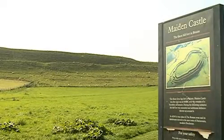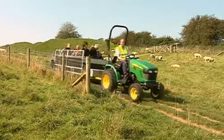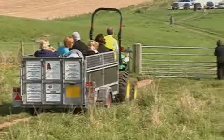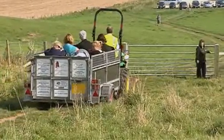Showcasing Heritage Week's aim of making local heritage more accessible was the unique chance for elderly and disabled visitors to tour Maiden Castle by tractor and trailer. I think all of them enjoyed it. On the tractor, a lovely guy and a super driver as well, and he stopped at all the main items that were on display, because there's always a board, and we were all given an illustrated brochure as well.